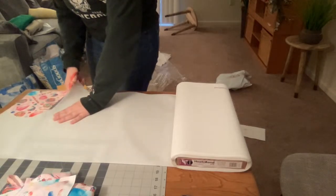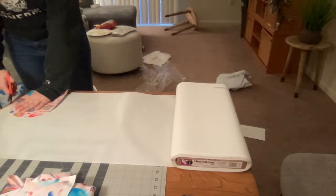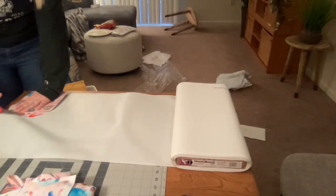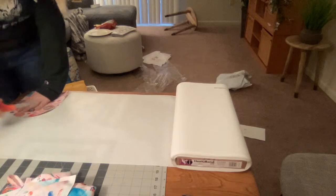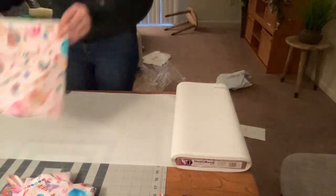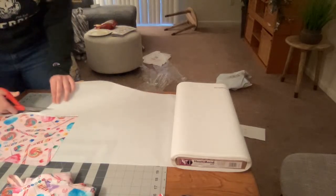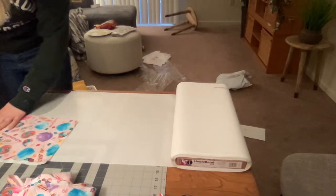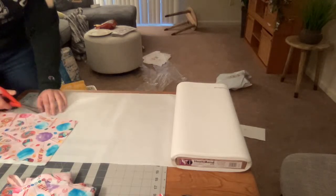If any of you are new to embroidery and applique, HeatnBond is essentially used for applique, and it'll help bond your fabric to the garment that you're using, so it won't fray or anything. All right, so there's one piece cut out. I'm just going to hodgepodge this. That works. I don't have to do the whole piece, but I want to get most of the fabric, so I'm just going to work with what I have here.